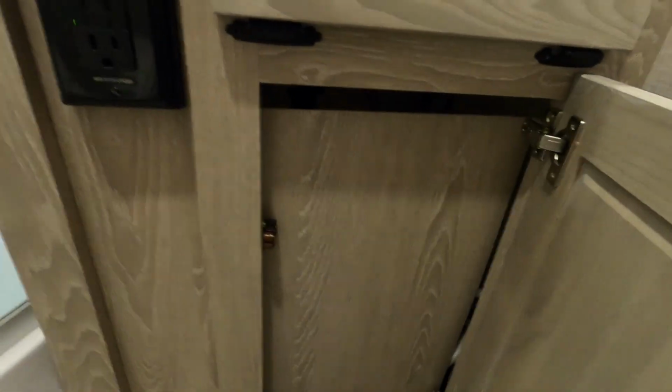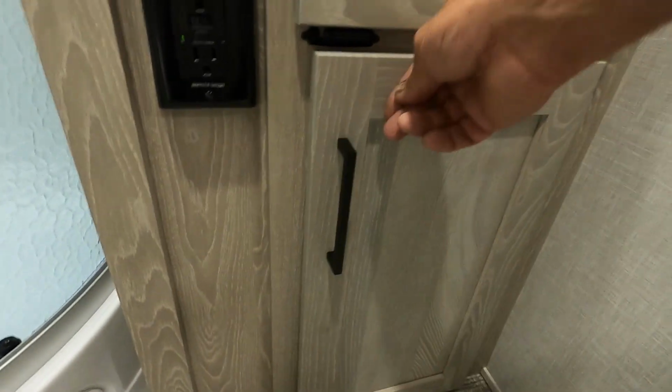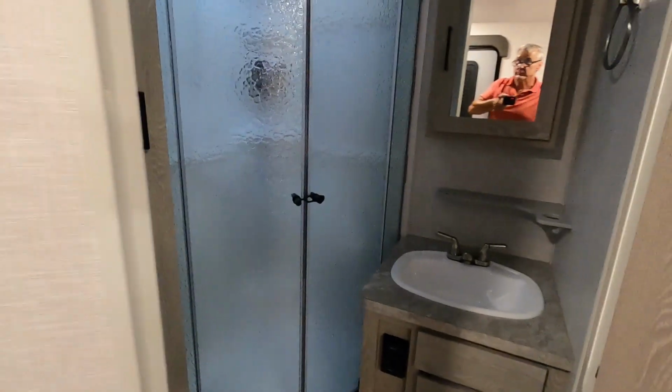A little plumbing to maintain behind this panel. It's mostly PEX nowadays, just keep an eye on it. Maintain it like you would your home, even more so with this.